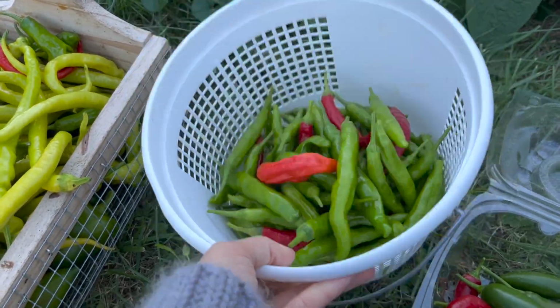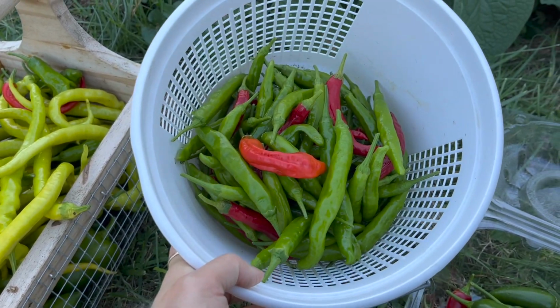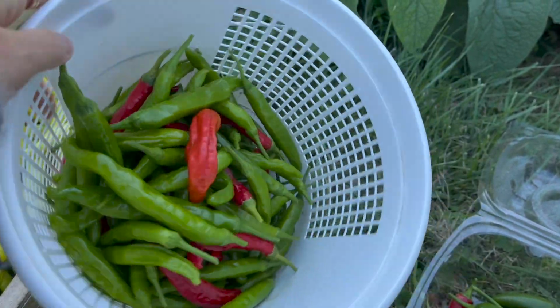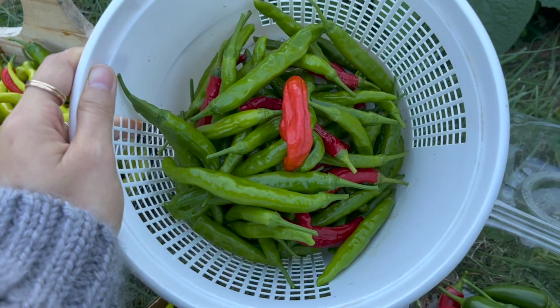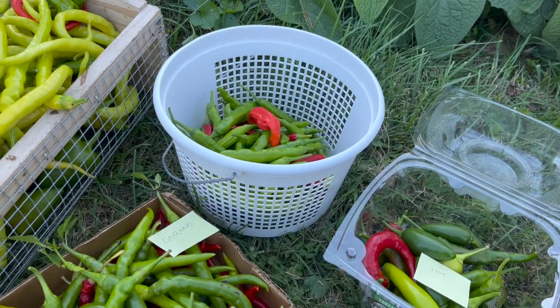This is a whole basket of just our Korean chili peppers, which I think I only had 1 or 2 plants, but this is why I love this chili pepper. It's so productive, and we've eaten a lot of these. These are probably the chili peppers we eat the most of because they're a medium heat, so you can put them in a lot of things.